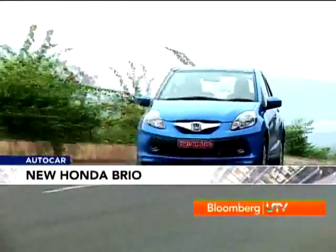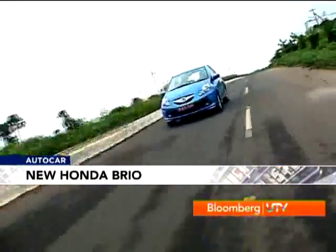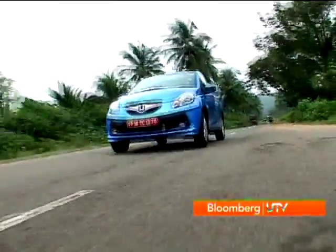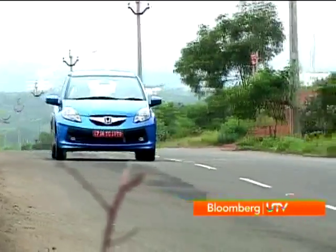There's a noticeable spike in the power around 4000 RPM and the little engine snarls all the way to the 6500 RPM mark. It's the only car in its class to have an under 13-second 0 to 100. So, Honda have managed to retain the DNA of fun-to-drive engines.